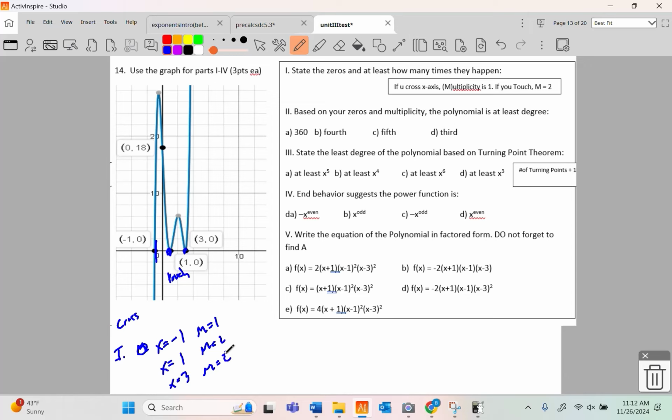Easy problem. Based on your zeros and multiplicity, the polynomial is at least what? 1 plus 2 plus 2 is 5, at least a 5th degree polynomial. State the least degree of the polynomial based on turning points. 1, 2, 3, 4. Turning points plus 1.